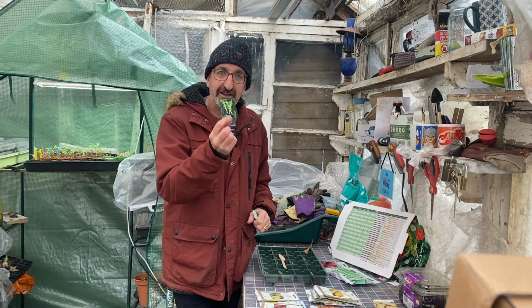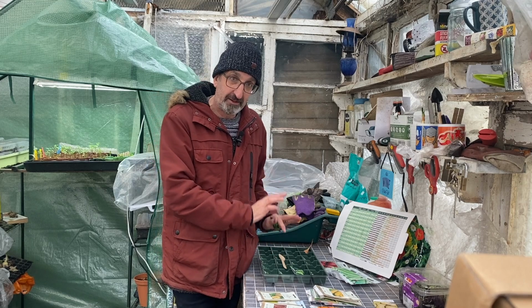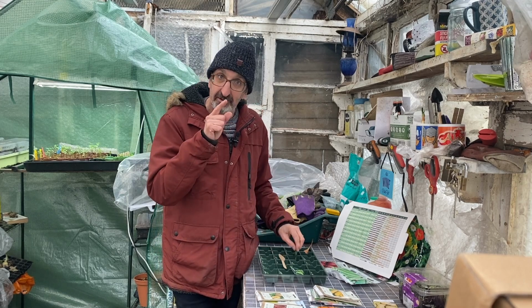Got some more rocket here, some lettuce, rockets, and there's sunflowers and lettuces and all sorts in there. I've already planted some sunflowers, and they're taking really well.